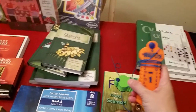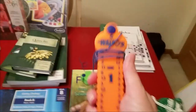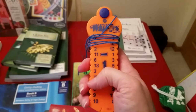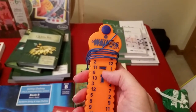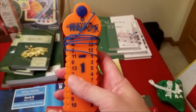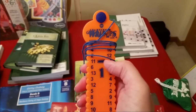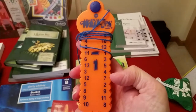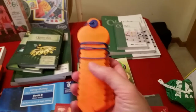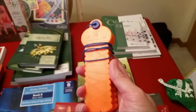These are the wrap-ups. If you've never seen wrap-ups, they're great for drilling. And my son has not a whole lot of patience for the drilling because, again, he struggles. But as long as it's things he's comfortable with, he can do in his head, the mental math, even the tricks, we have a lot of fun with this. This is minus one. So you take the left number, 11 minus 1 is 10, and you wrap the string over to the 10. And you go through and you do all of them, and if you got them right, then you can see on the back, if the strings line up with the markings on the back, you know you got them right. These are fun.